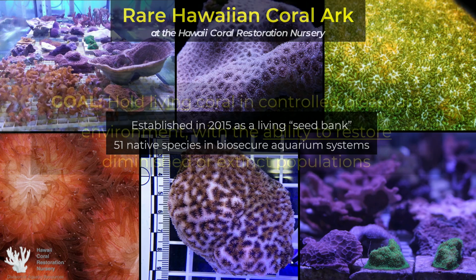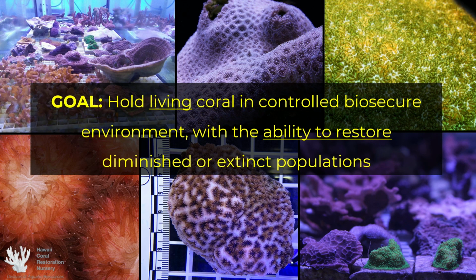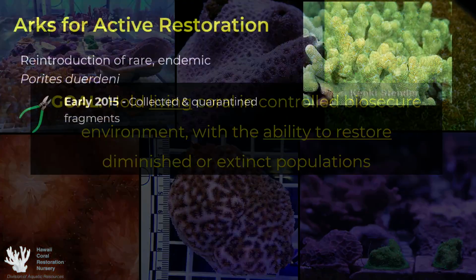The goal of these systems and this ark is to hold living coral in a controlled biosecure environment, but also to have the ability to use these corals to potentially restore diminished or extinct populations. I'll get into it a little bit later, what's different about holding a coral in an aquarium and what's different about holding a coral for restoration.